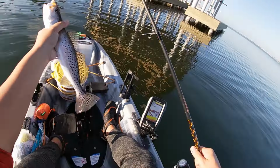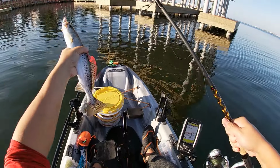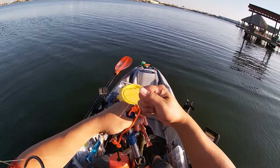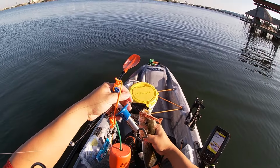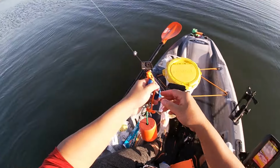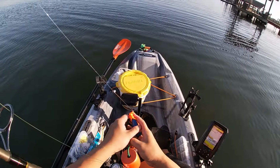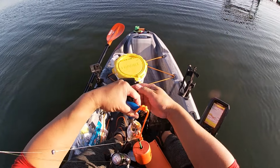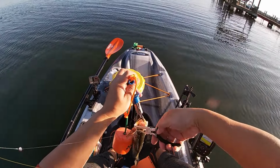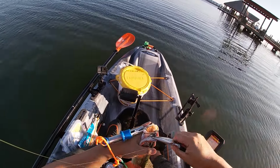I'm gonna have to reposition the boat real quick. We're about to hit that dock. I had to reposition the kayak real quick just to make sure we don't hit anybody's property. I don't want to be running into anybody's dock or pier. First speckled trout for the morning, caught on a popping cork with a Berkeley gulp shrimp.